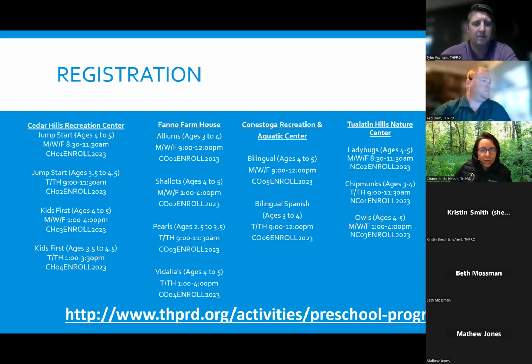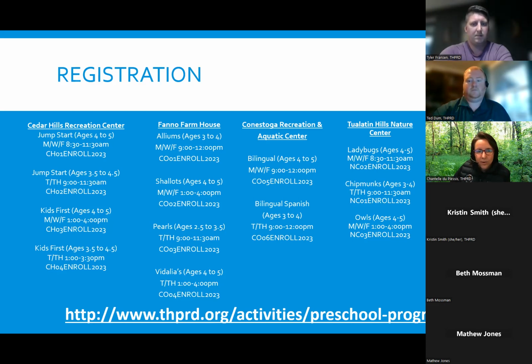So this page will show you, it's a little bit overwhelming at first, but this page will show you the different classes that we're registering for. At Cedar Hills, you can see there's Jumpstart and Kids First. It shows you the ages, the days of the week. The first one, Monday, Wednesday, Friday. And then underneath that last number is a registration code.